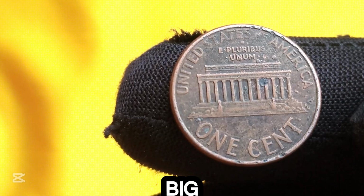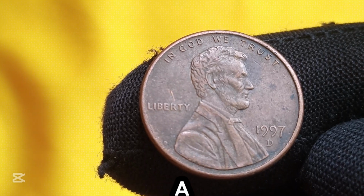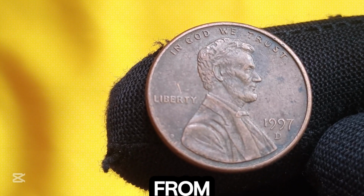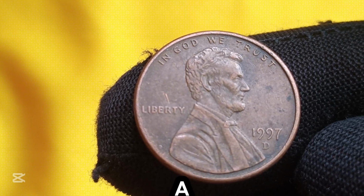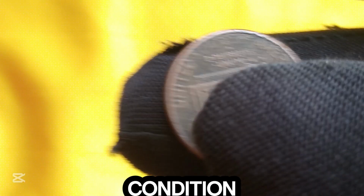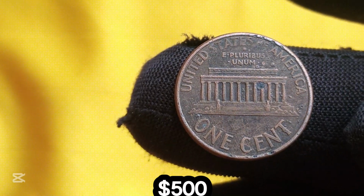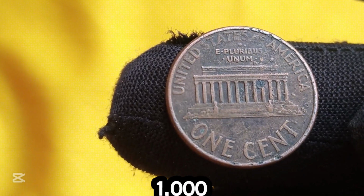Red color is a big deal for Lincoln cents. Over time, copper darkens. A coin with its original red color from the mint is far more valuable than one that's brown or red-brown. A full red 1997 D penny in MS67 condition could be worth over $500, and the highest graded examples have crossed even the $1,000 mark.